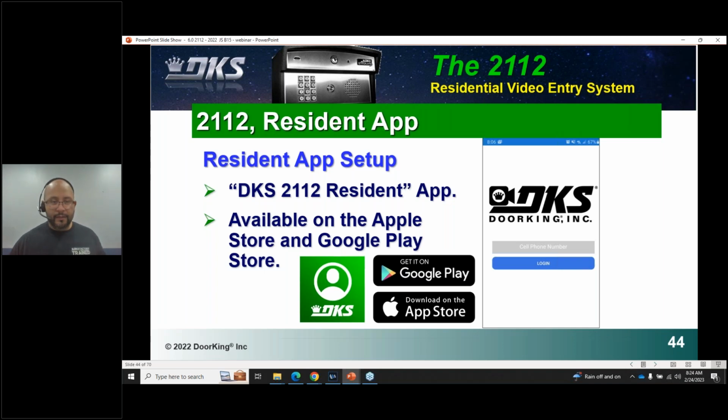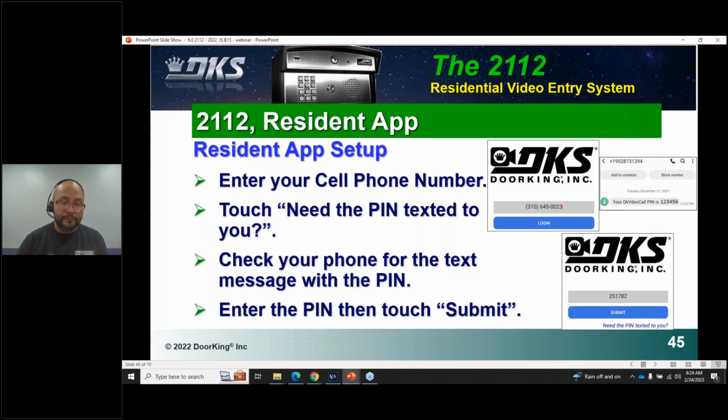Okay, thanks, Victor. So the Resident app. You can get this app on the Apple Store or Google Play Store. Just type in DKS 2112 Resident and download it. You'll have it on the phone. When you first launch the app, it's going to ask you for a cell phone number. Type in your cell phone number. When you click on login, the next thing it's going to ask you for is that 6-digit code.